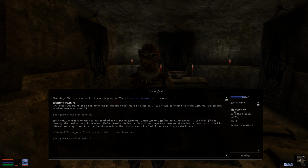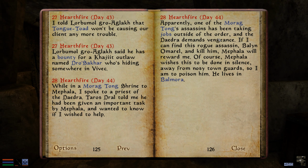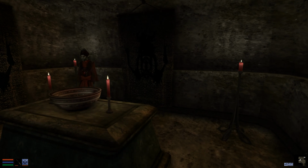So, what is your name? You may call me Taro Strahl. What to do is my own affair. Okay. Apparently one of the Morag Tong assassins has been taking jobs outside the order, and the Daedra demands vengeance. If I can find this rogue assassin, Balin Omeriel, and kill him, Mephala will reward me. Of course, Mephala wishes this to be done in silence, away from noisy town guards. So I am to poison him. He lives in Balmora. Easy enough.